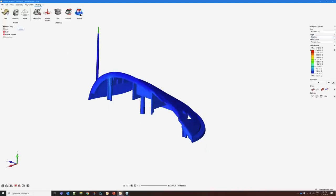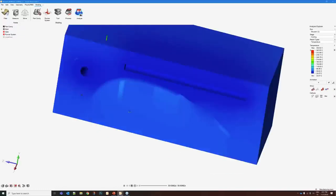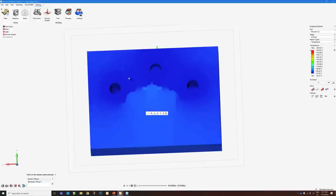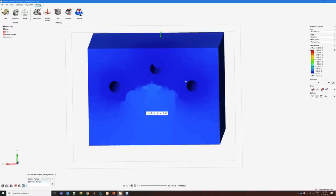So as you saw, I have added cooling lines to my mold. As you can see, we will be able to evaluate and to optimize the effect of the cooling lines inside my mold. I have added a couple of cooling lines on the top side of the mold, and we can see the effect that this cooling line is creating. So the top part of the mold is cooled, and the bottom part of the mold is hotter than the top part.